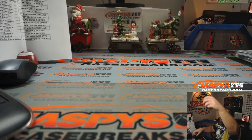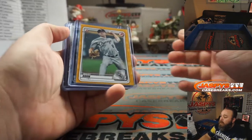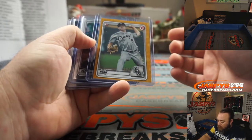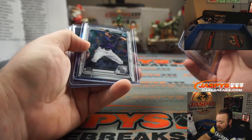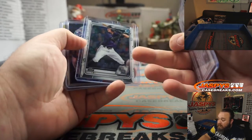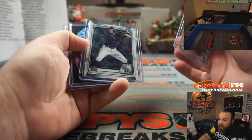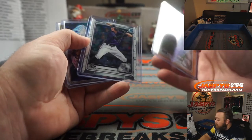So, our recap is going to start with our non-autos. We got a Bailey Horn gold paper to 50 for the White Sox. Zach Veen variation, photo variation. That's why it doesn't have the Bowman first on there, but it is obviously a Bowman first year. This is a photo variation, which are very rare. I don't even think they're one per case.